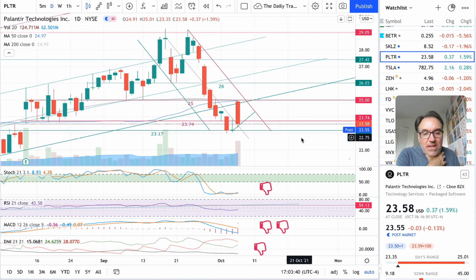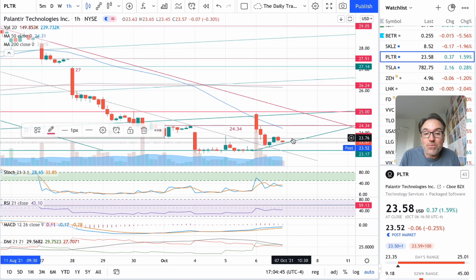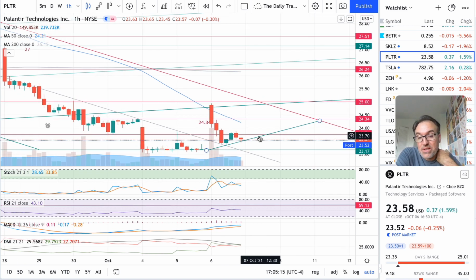So this is interesting. You can focus on the hourly chart and see what happens and if we are going to respect this, and you can maybe get in. So maybe this is what I would do. At 23.74 we have this resistance, and we now have this support that I just drew. So we are in an ascending triangle. Basically, if we cross 23.74, then I would be more confident that we are going towards maybe 24.60 or something like that.